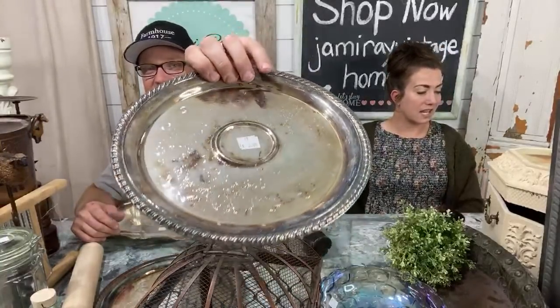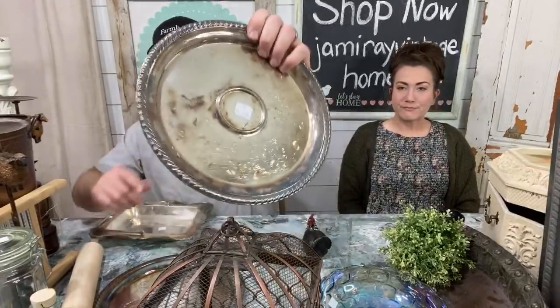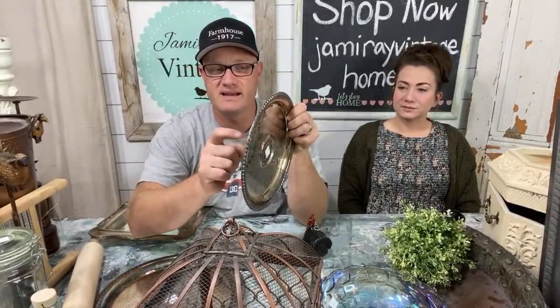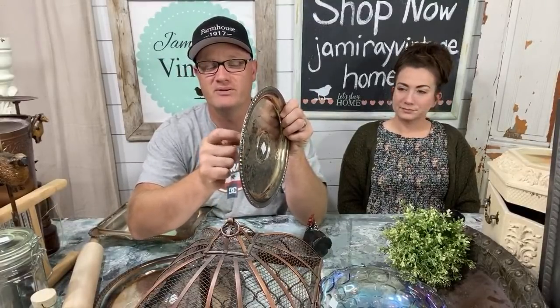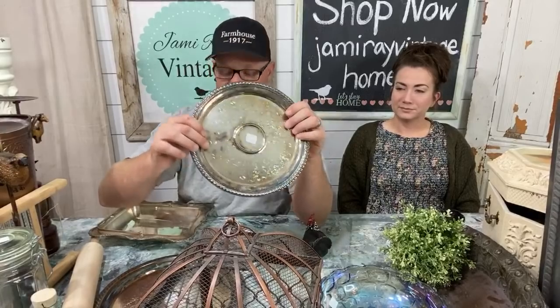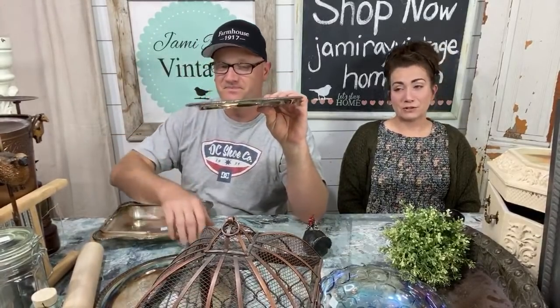The silver actually sells really, really well. This is also plated. The way I test it is I listen for the tinny sound. It sounds almost like a cymbal when you hit it with your fingernail. So $3 on this. So $12.95. This was a steal at $2. Yeah, for sure. That'll sell for $12.95.